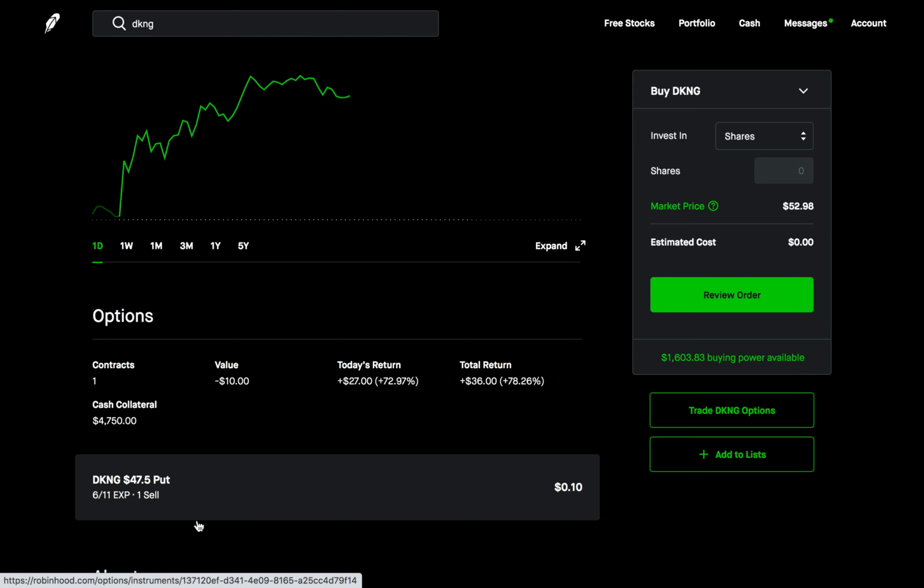Okay, so ultimately, as you can see, a lot of differences, a lot of similarities. But again, unless one of these scenarios I talked about applies to you, I would personally start by selling puts.